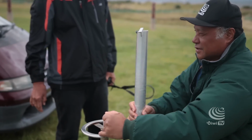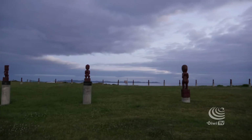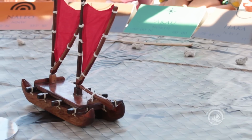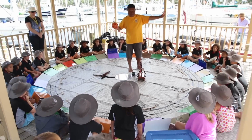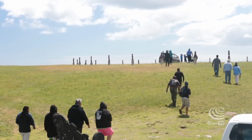The star compass is going to be an excellent asset to the resources that we can use to teach wayfinding and navigation. So I'm hoping in the future that some of the navigators from Hawaii would come and help out with some of the teaching.